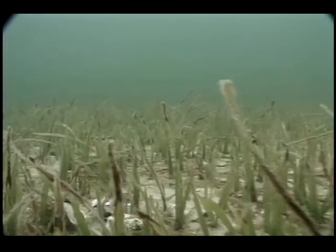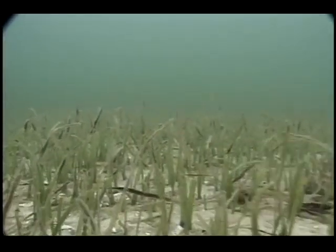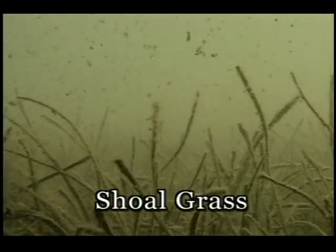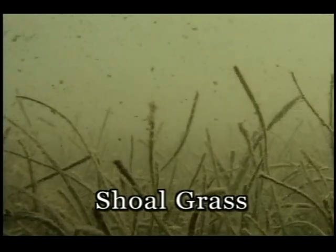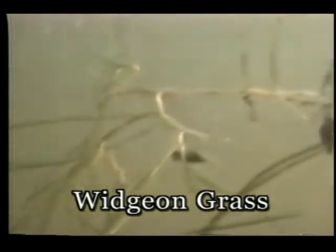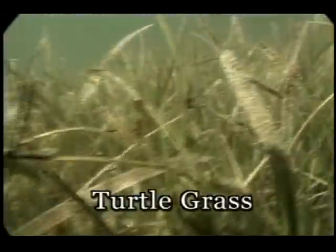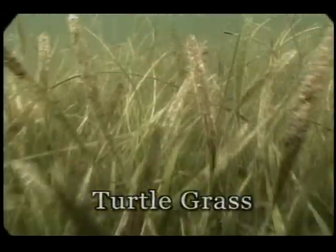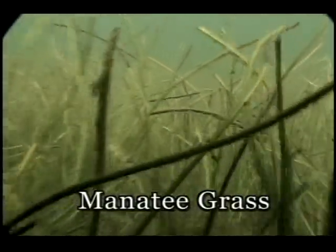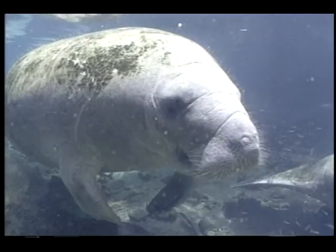There are 7 species of seagrasses that occur in Florida coastal waters, 4 of which are common. These include shoal grass, which can grow in very shallow areas, widgeon grass, which can grow both in freshwater and in saltwater and is an important food for migratory waterfowl, turtle grass, which is an important food for green sea turtles, and manatee grass, which, as the name implies, is an important food of the manatee.